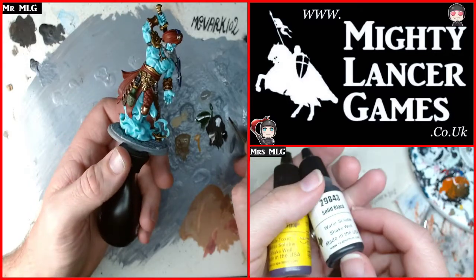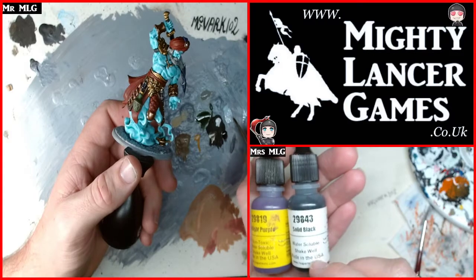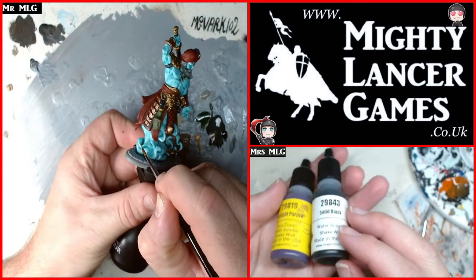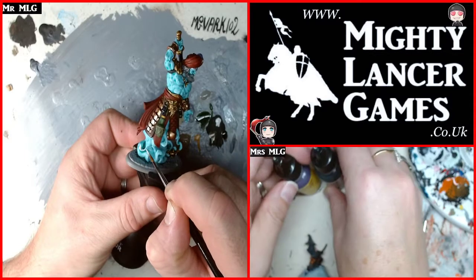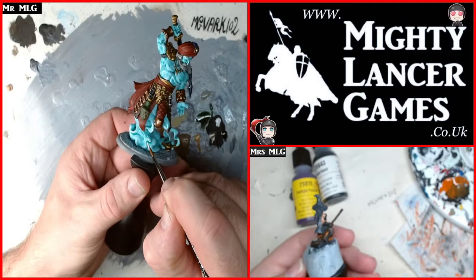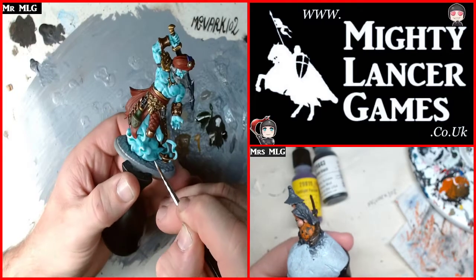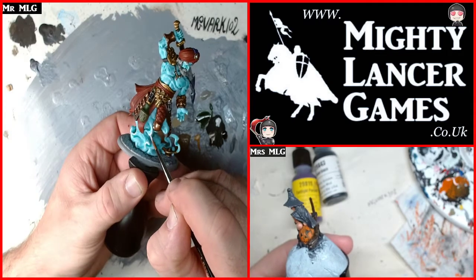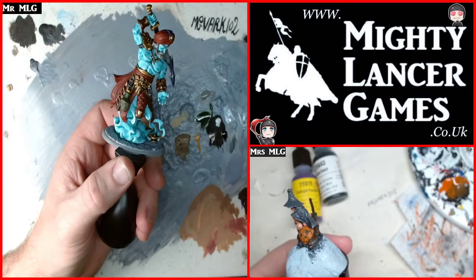I like Reaper paints because I think they're nice and smooth. I think they go on well, and as a new painter, I really like their consistency. So I'm going to mix those two together to make a slightly darker purple that I am going to paint on her cloak, which is handily billowing away to show her bottom. It's not covering anything up there. Yeah, it is blowing in the wind.